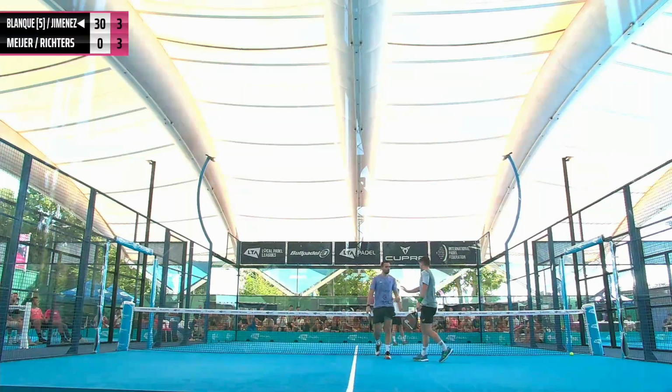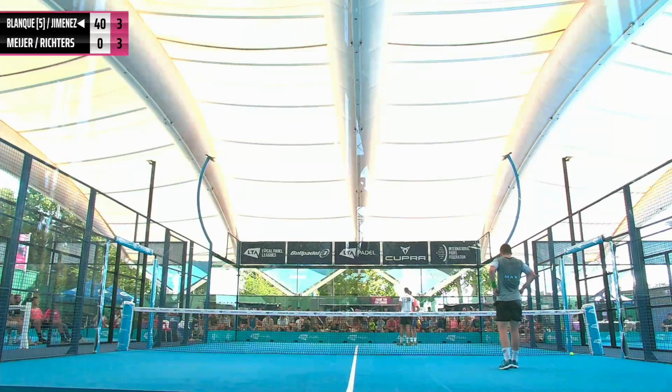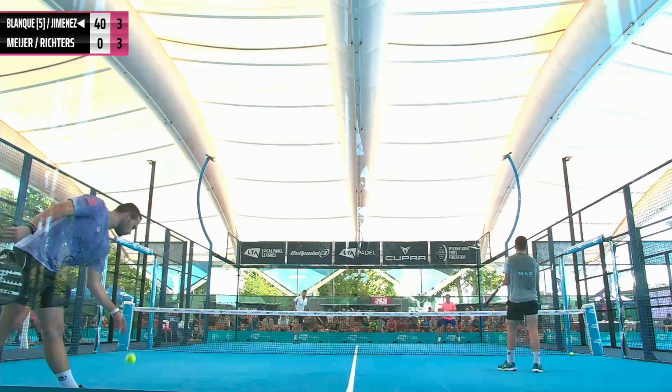Fantastic attacking and coming forward there. And when you get all four players at net like that, the speed of the reactions and the angle of the racket face to create the opening is what's going to make the difference. And they just had the momentum with him there, Blanque did.